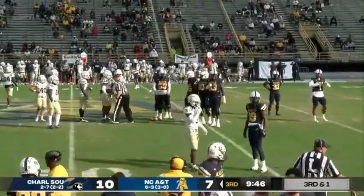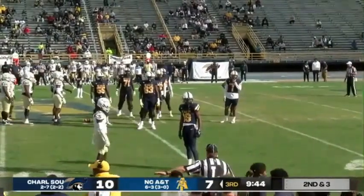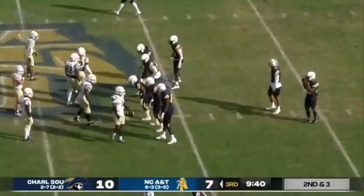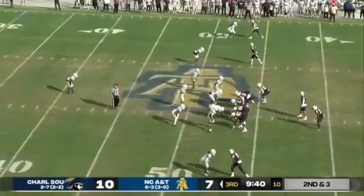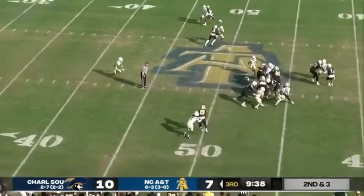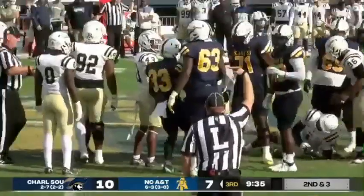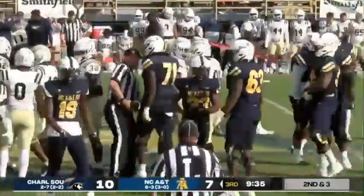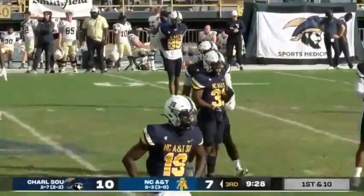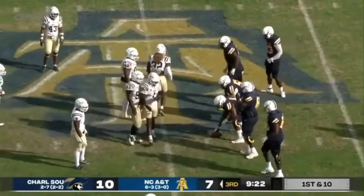So that's a tough break for North Carolina A&T. It'll bring up second and two. The handoff to Tootin, and he is at that first down marker. That should be enough to move the chains. The real negative is that it takes a whole bunch of yards off the board for Tootin as he's trying to reach 100 today. Going for his ninth consecutive 100-yard rushing game.